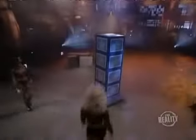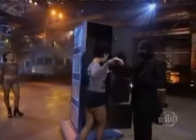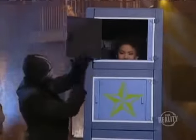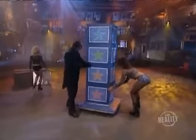Wondering how it was done? Don't worry, here are the secrets. First, the assistant is loaded into the box. The magician opens the top door to show you that she is really inside and standing upright. He closes the door and the boxes are spun around.